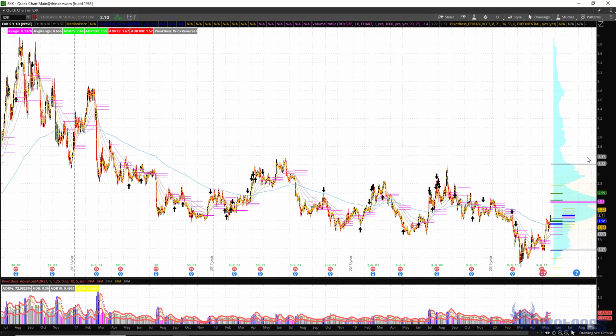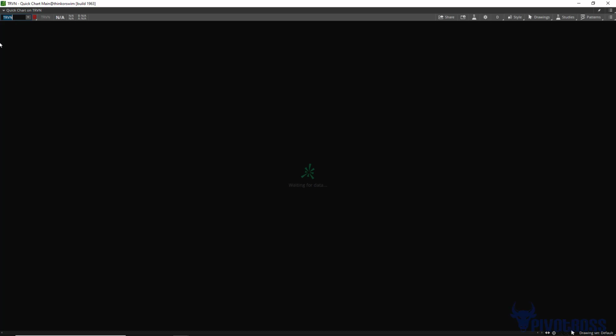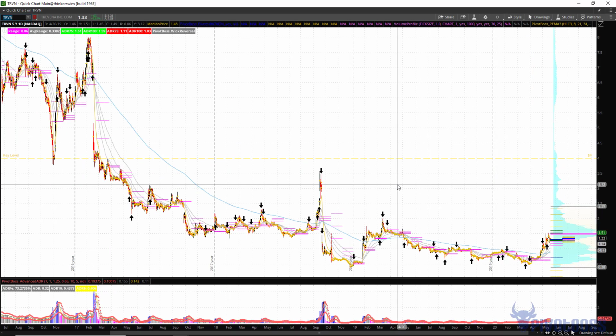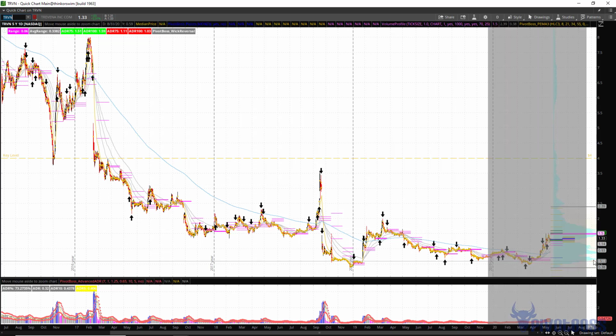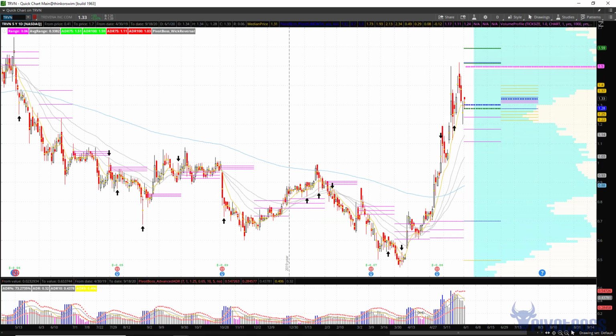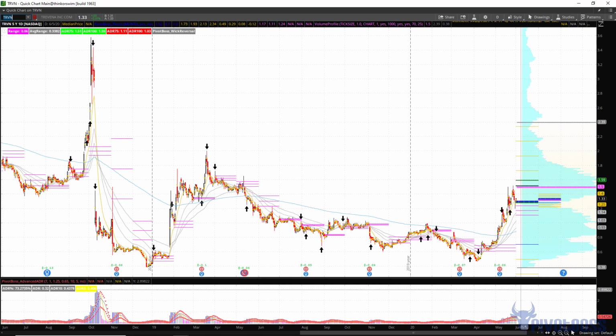Last one over here, TRVN, and then I'll jump into the ones you just mentioned right now in the chat. TRVN, Trivana. This one rallying off the lows here. Cheap stock also, going from 50 cents up to $1.50. This one has been very strong off these lows. It has broken a major trend to the upside. The day it did it was just boom, right? 80 cents, and it went to 150, which is VPOC.